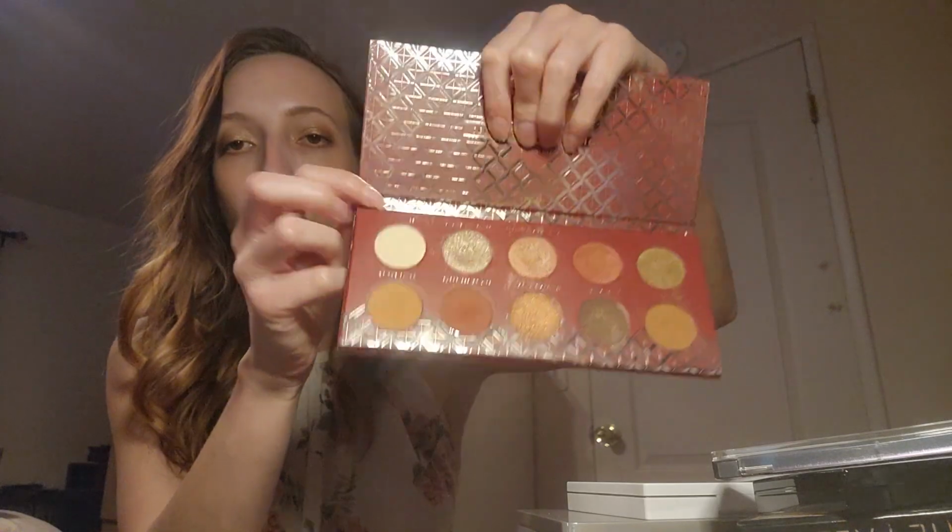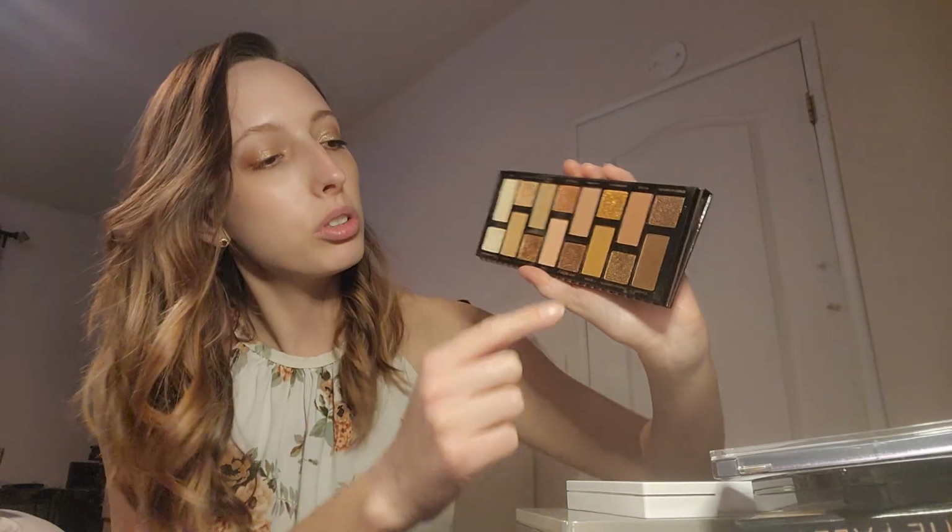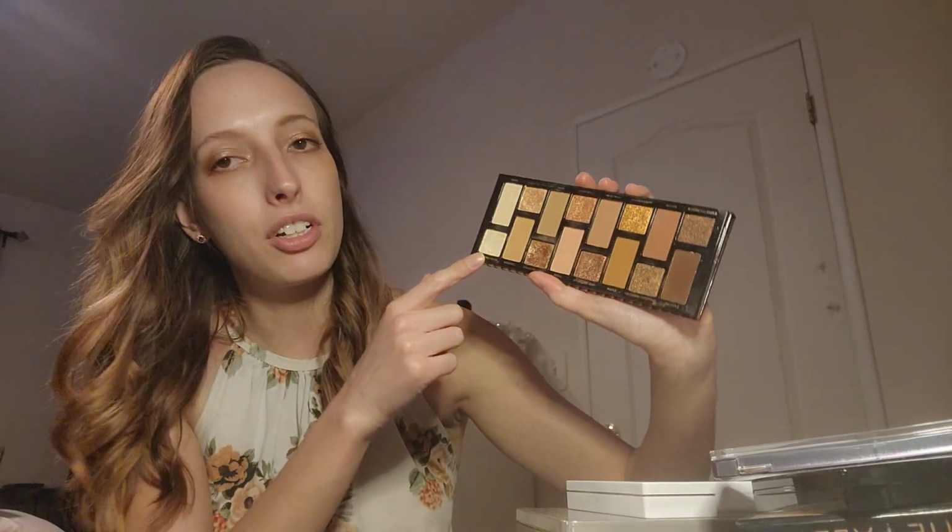An older palette would be the Zoeva Spice of Life palette. Again, I just think of it this time of the year when I think of this palette. Then a more neutral option is the Too Faced Born This Way Natural Nudes. Again, neutrals, you've got some gold tones, some rosy tones, some lighter shimmer tones. This palette to me screams winter, but cozy, warm, neutral, not so much icy cool.